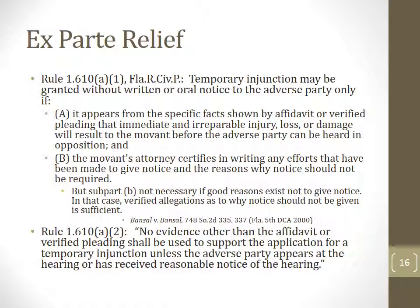If we give him, for instance, a 7-day notice, in the intervening time the movant will suffer irreparable harm. But then we also need to have a certified writing by the movant's attorney attesting to the efforts that have been made to provide notice and the reasons why notice should not be required. Alternatively, subpart B may not be necessary if there are good reasons not to give notice, and those good reasons are found in the verified allegations of the complaint. So if there are good reasons for not giving notice, the court may issue an ex parte temporary injunction without the attorney having to certify in writing the efforts made.